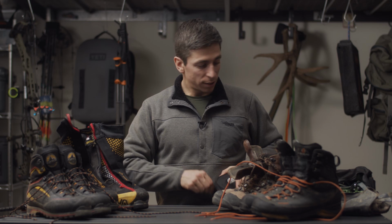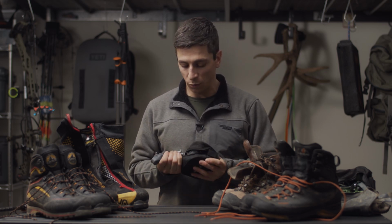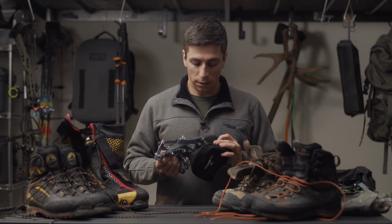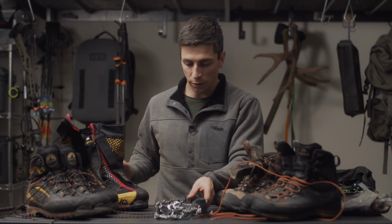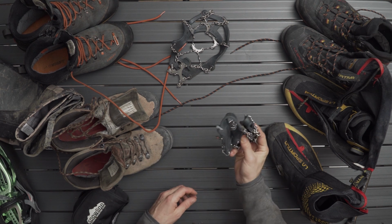If you go later into the season, let's talk a little bit about the options that you have and that we would bring on some stuff later in October and in November, hunting something like bighorn sheep. Micro spikes, which just go right on the bottom of your boot. They're very light and compact. They're just gonna give you a little bit more grip when there's a bit of snow on the ground.